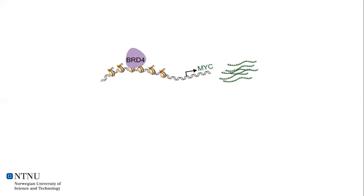BRD4 binds directly to c-Myc promoter region through acetylated histone H3 and induces c-Myc expression. In multiple myeloma cells, BRD4 has been shown to be important to maintain Myc levels. BRD4 also binds to IgH enhancers and other super enhancers.